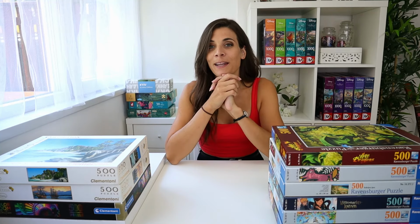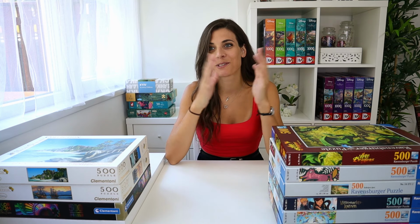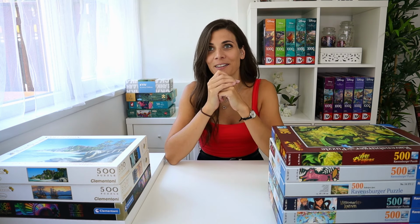As you can see, I don't have this puzzle with me because it was just borrowed, so I already returned it. But that puzzle was interesting because it was mainly one color. Well, I know there were shades and gradients, but it was basically one color.